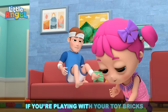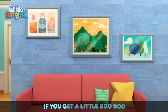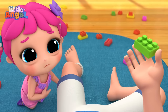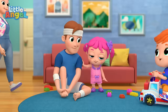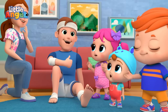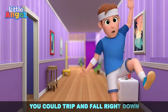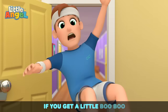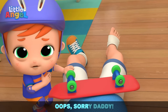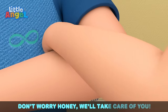If you're playing with your toy bricks, just be sure you pick them up. Daddy, are you okay? I will take care of your boo-boo so it heals. To the rescue! Daddy, be fine. Here, honey. If you don't pick up all your things, you could trip and fall down. If you get a little boo-boo, I will take care of your boo-boo so it heals. Oops, sorry, Daddy. Here we come! Don't worry, honey. We'll take care of you.